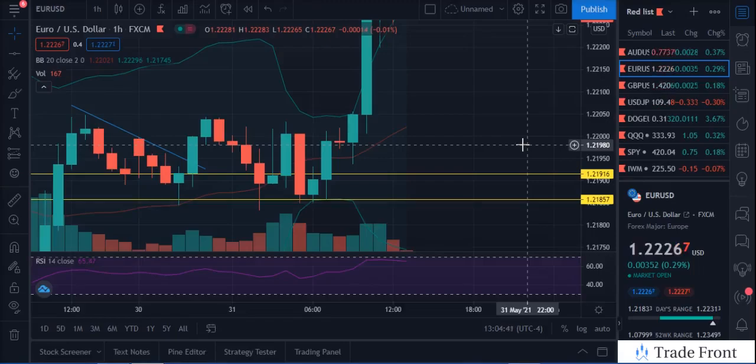Session 3, we had 1 total trade and it was a winner. Session 4 was 1 total trade and it was a winner as well. And session 5, we had 0 trades. So that wraps up week 3. 6 total trades, 5 winners, 1 loss.